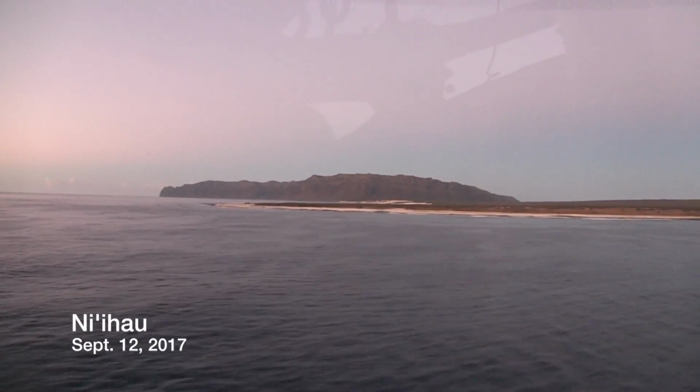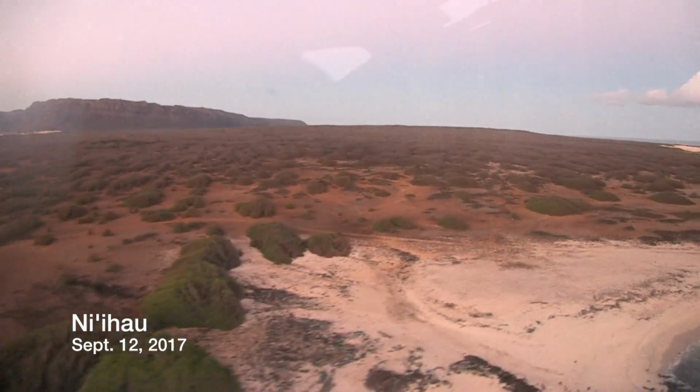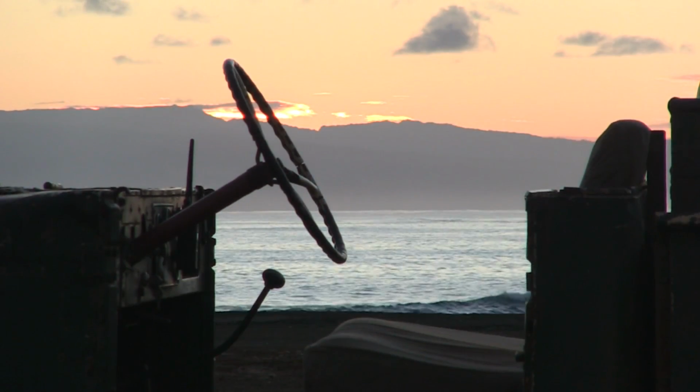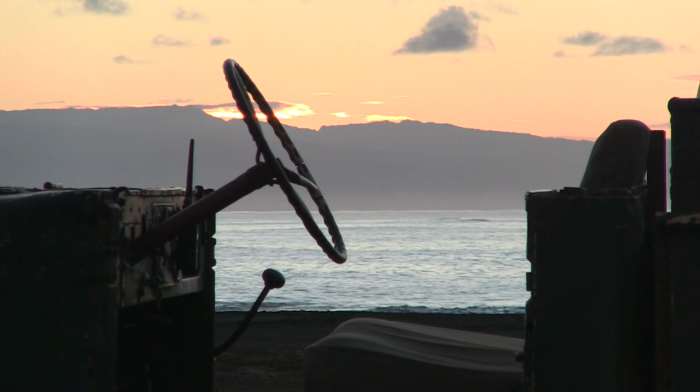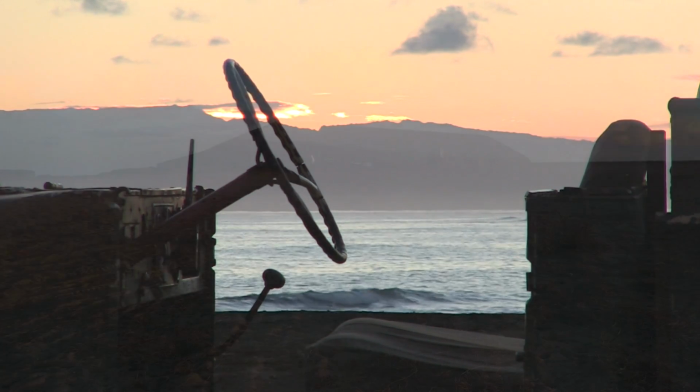Nineteen days later, on September 12th, a helicopter sweeps in over Niihau, ferrying team members in for the third and final bait drop. They're greeted by Keith Robinson, who, as you heard earlier, did a 180 in his thinking between the failed 2009 attempt and this one.